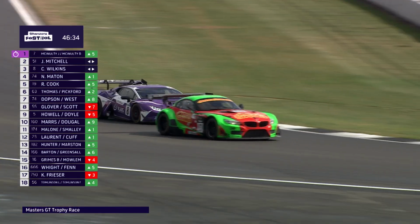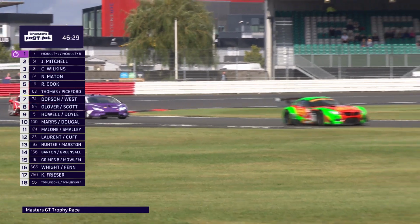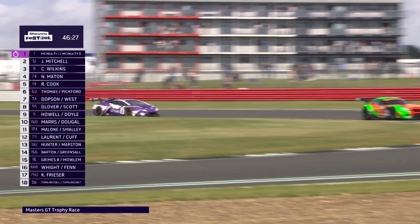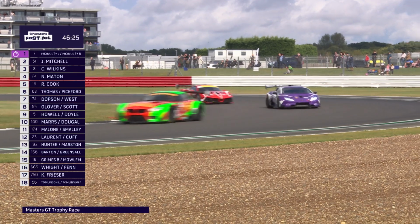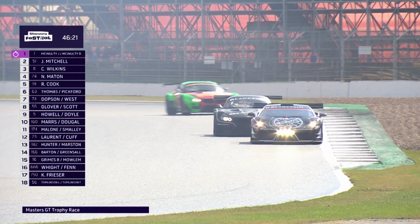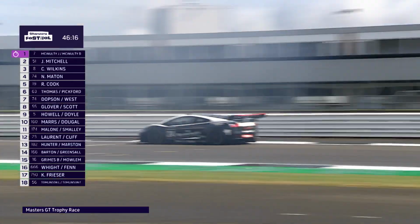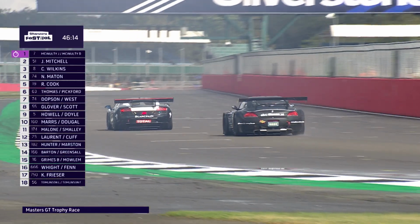into about 7th place. As we see former British GT regular and regular historic racer John Minshaw in the BMW Z4, many people's favourite GT3 car, mainly because of the engine note. Absolutely fabulous sounding engine. 24th, the Lamborghini of Nick Matten.